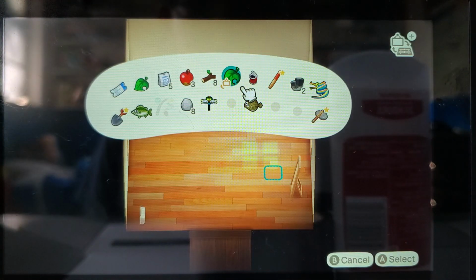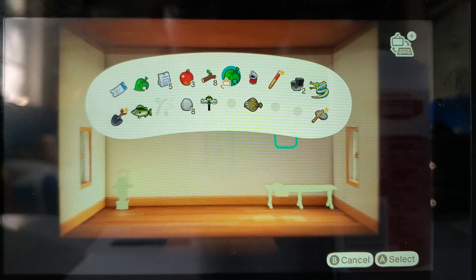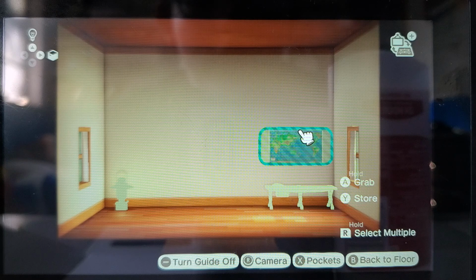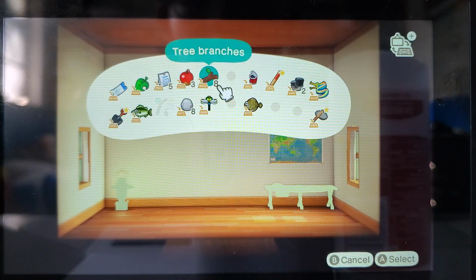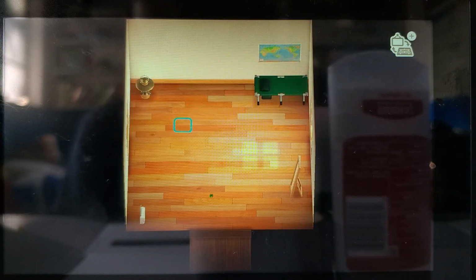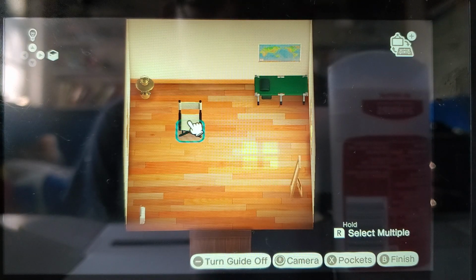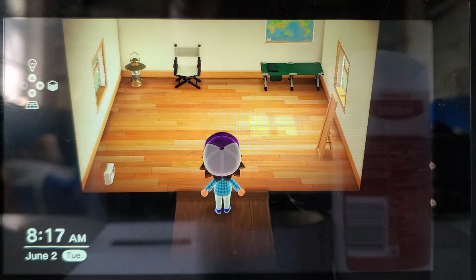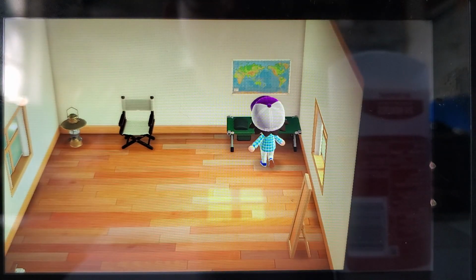Pockets. Let's place the world map. Ooh. Yeah, I want it right above my bed. And then, this director's chair is, ooh. I'm gonna place it right here. Wait, no, right there. Yeah. There we go. Ah, this place is looking much nicer.